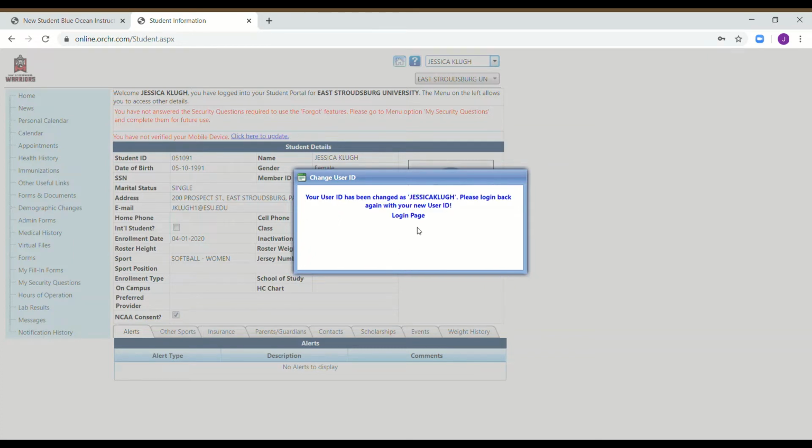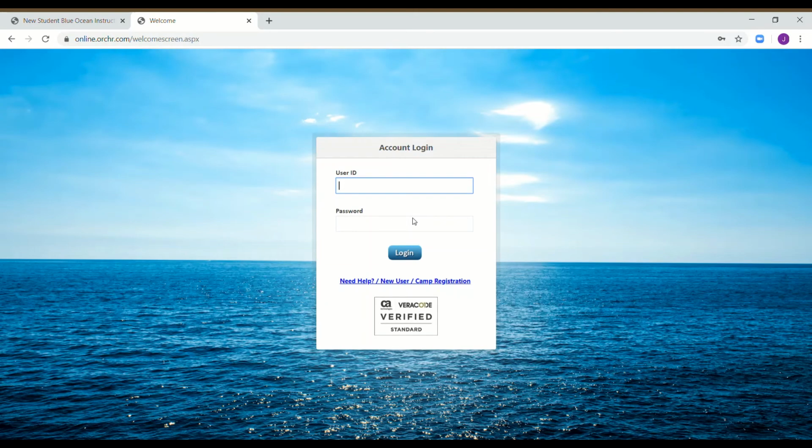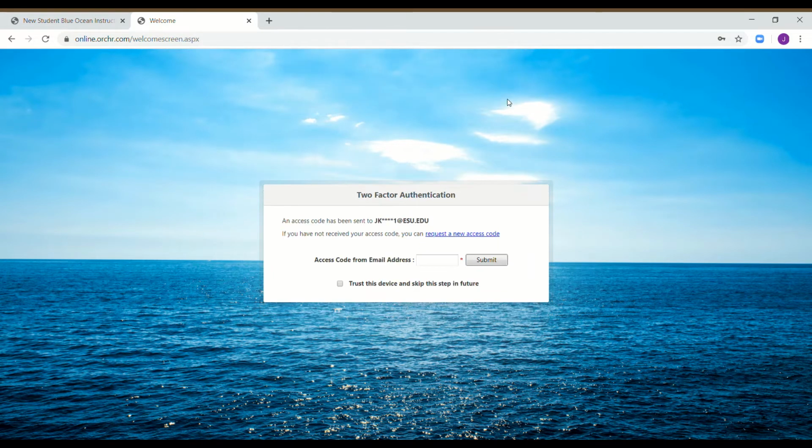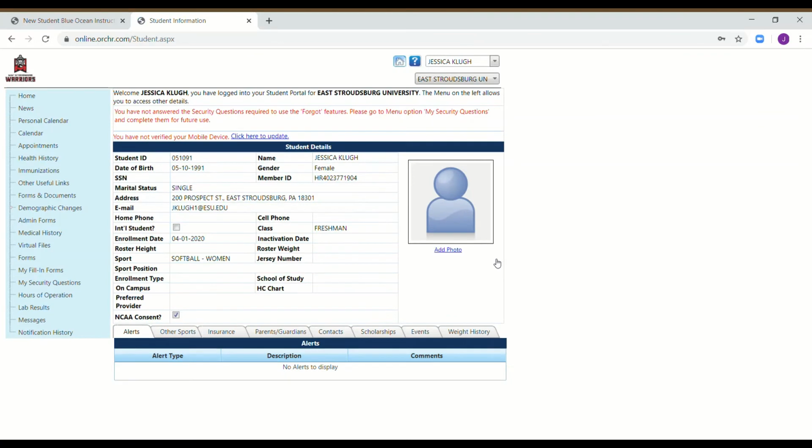Once you change your user ID, you're going to have to log back in. So enter in your new user ID that you just created and your new password that you created and log in. And then you're going to send the access code to your email or your mobile device, whichever one you selected, and enter it.